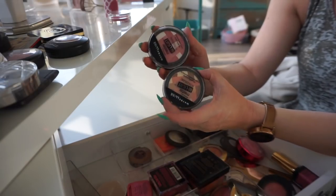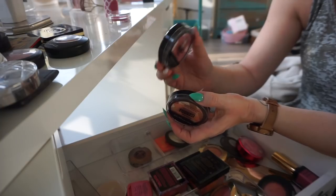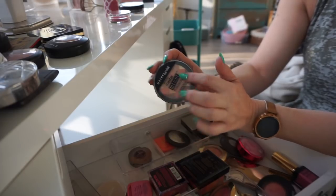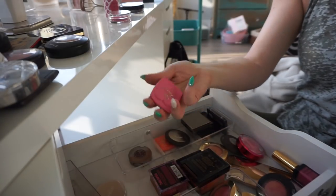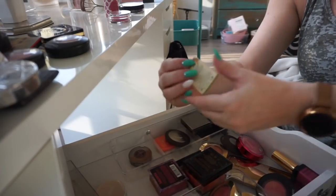I have 2 of these, and honestly, I love them. I heard mixed reviews. This one's in the color Pink Rose, I'm keeping, and this one is in the color Light Bronze. I don't like this one as much just because I have a bunch in this shade, and this is kind of super light. I am going to declutter this one as well as this little blush because I never use that. I never use this one either.